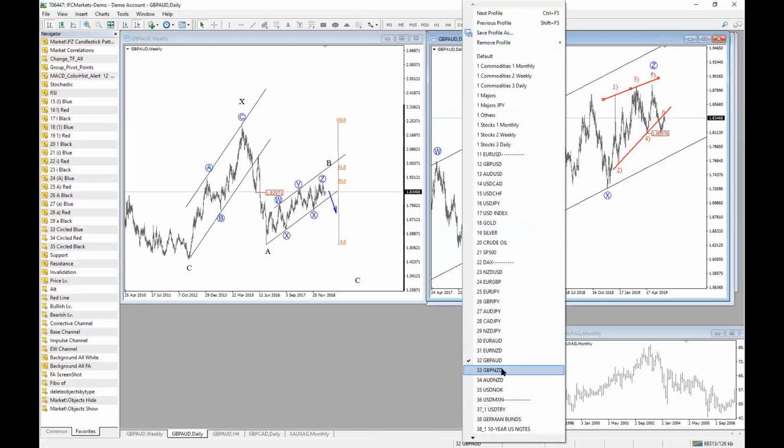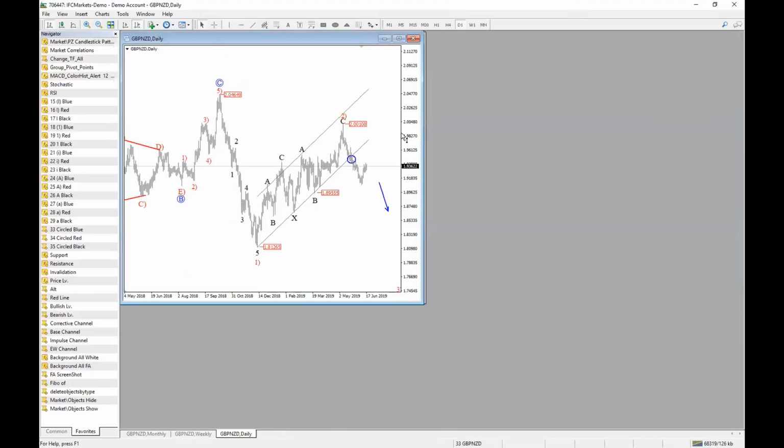Even Pound Kiwi is very interesting, in a similar pattern. Notice the clear 5-wave drop and then a very deep and complex corrective recovery up to this psychological 2.0 level. That's why I'm always highlighting the psychological levels, because round figures can provide some very interesting swings or shifts in the market. After that touch up there, we have seen a nice reversal to the downside. This trend line has been broken.